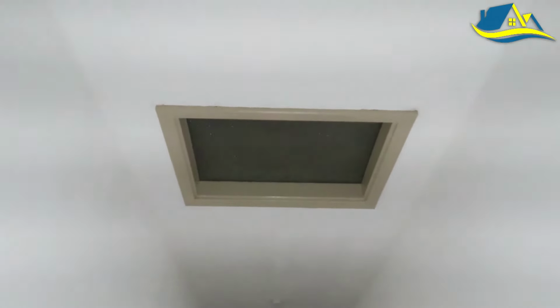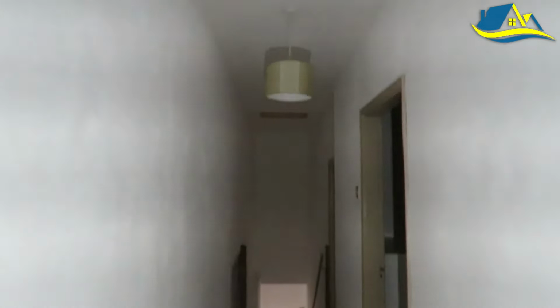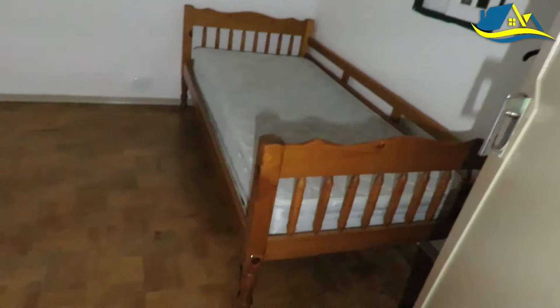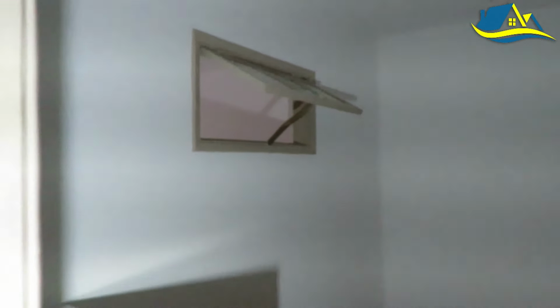Okay, back in the corridor, ceiling shows, there's a glass door that gives access to the loft. Further down we have the second of the double bedrooms, very similar to the one we've just seen. Ceiling fan, fully decorated, parquet flooring, and windows, two windows again for a little bit of light and ventilation. Okay, back in the corridor.